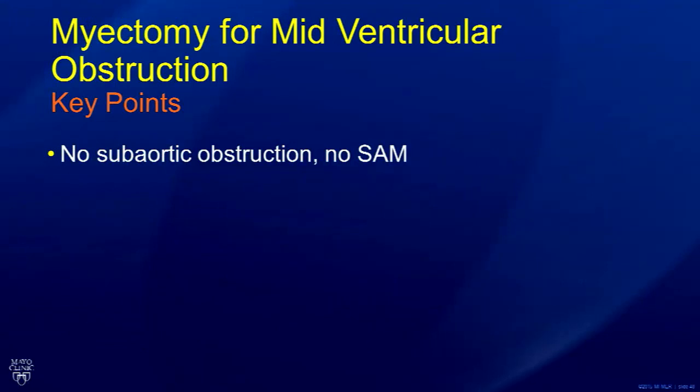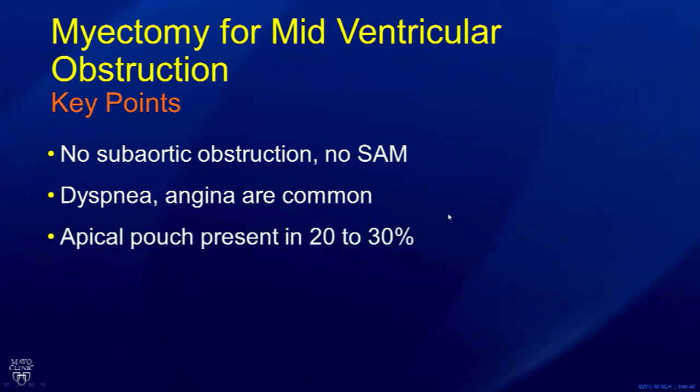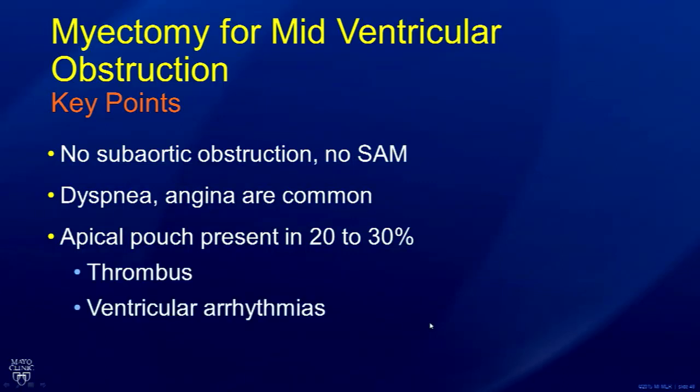When there's no subaortic obstruction, there's no SAM. Dyspnea and angina are common symptoms of patients with midventricular obstruction. And then this apical pouch that I showed you in that very last patient is present in about 20 to 30% of patients, and it can lead to thrombus formation or arrhythmias, these irregular heartbeats. And in these cases, we also approach this transapically. So the transapical incision is useful in several different groups of patients.